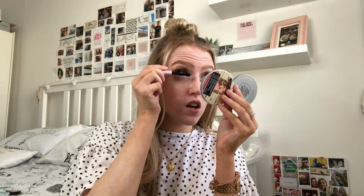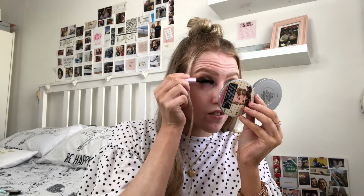However, I do love the Full Fat Lashes by Soap & Glory. I was talking to my friend Grace about it, and we were just saying it's such an underrated mascara that not many people know about it, and honestly it does your lashes really good.